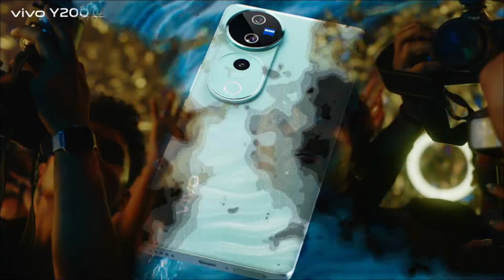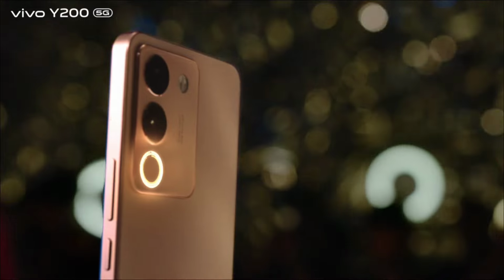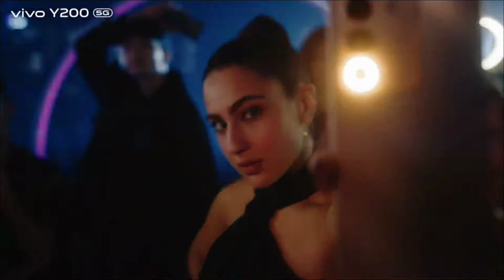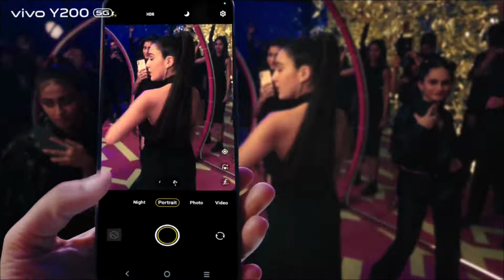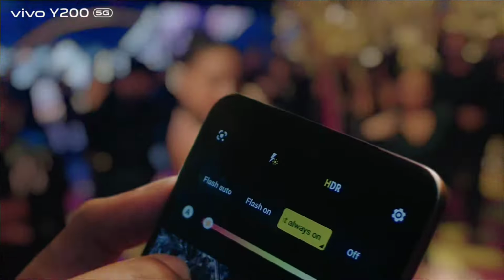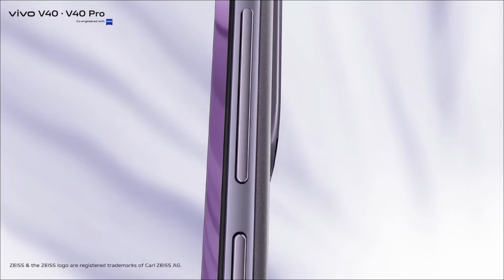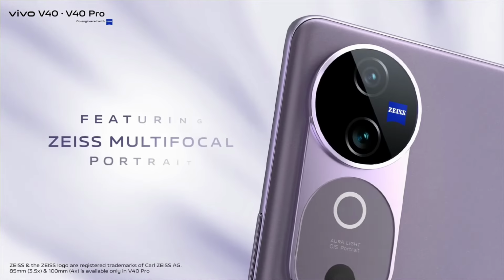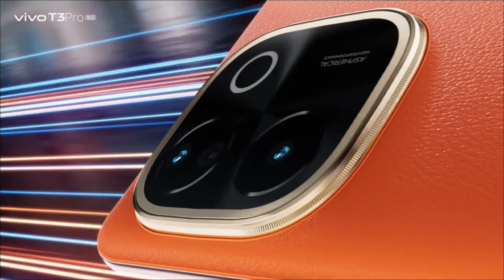VIVO has continued to innovate by offering a range of compact smartphones that don't compromise on performance, style or technology. Whether you are looking for a budget-friendly option with solid specs or a high-end device packed with cutting-edge features, VIVO's latest lineup has something for everyone. From the sleek and powerful X100 to the affordable yet capable Y200 5G, these small-size phones are designed to fit perfectly in your hand while delivering an impressive user experience.